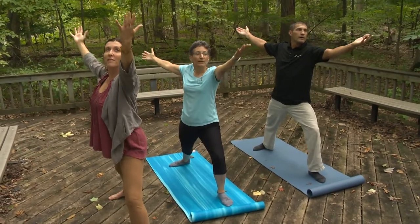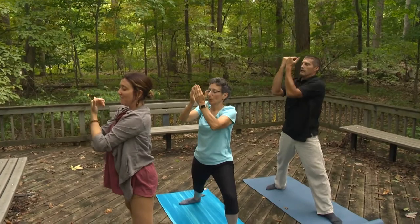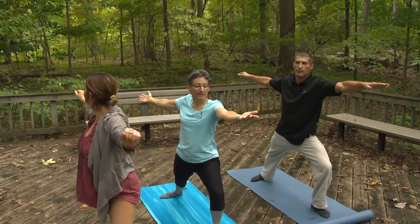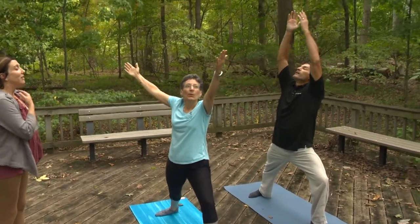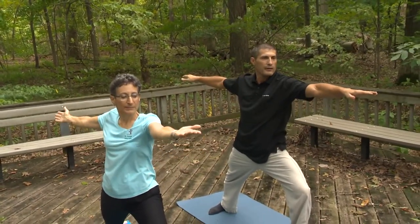Inhaling up. It's almost this feeling of moving through water. You kind of create a little resistance there. And then that long exhale as you come back into warrior two. So one more time like that. Nice. Yeah, and you can maybe hear that ocean sounding breath at the same time. Really nice. And then hold warrior two.